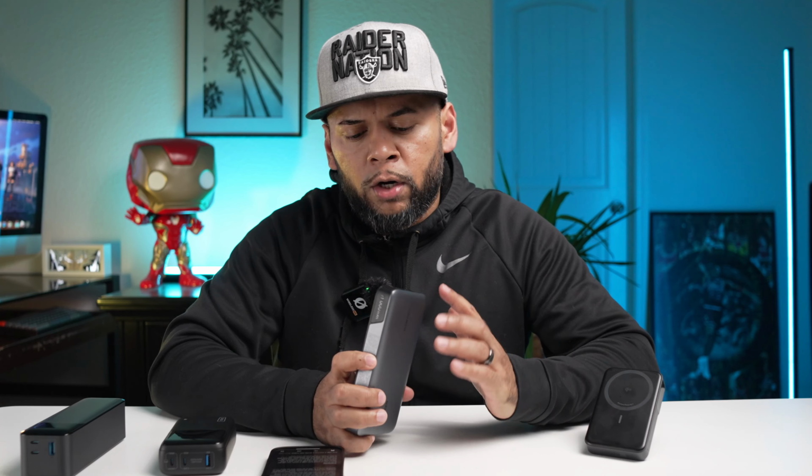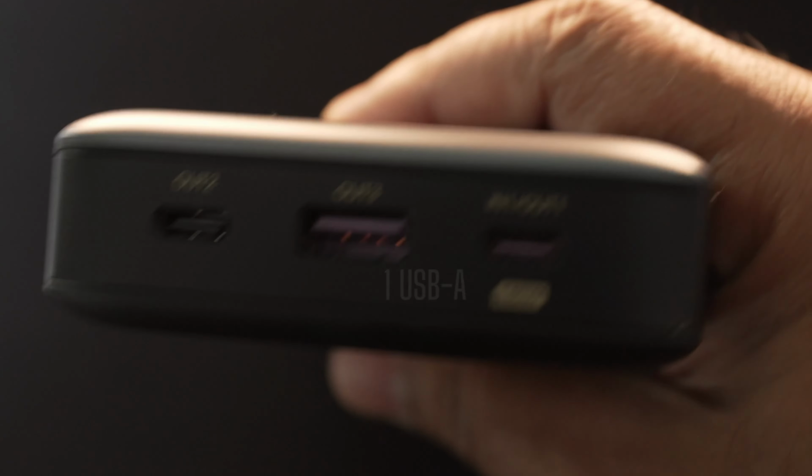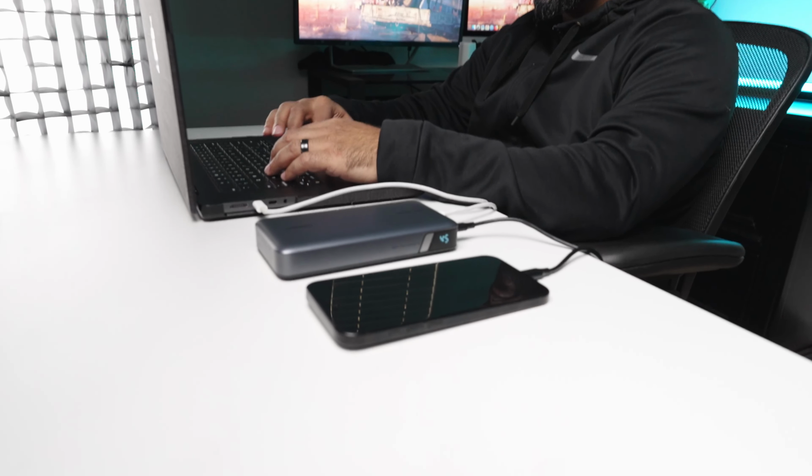And just like the other two power banks, this one also has the two USB-C ports and a USB-A port, so you can charge multiple devices at the same time. And the main USB-C port has a 140 watt max output with PD 3.1. So this is fast enough to fast charge your MacBook Pro. With the other USB-C, you can plug in your phone and still get the fast charge out of that too.